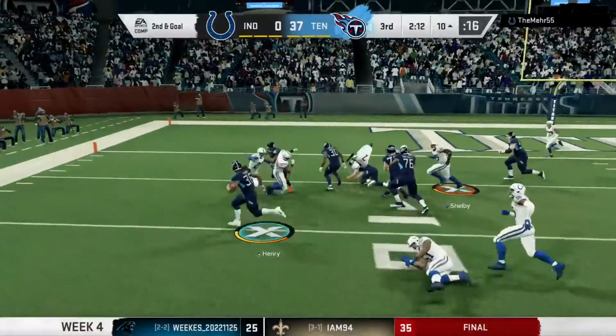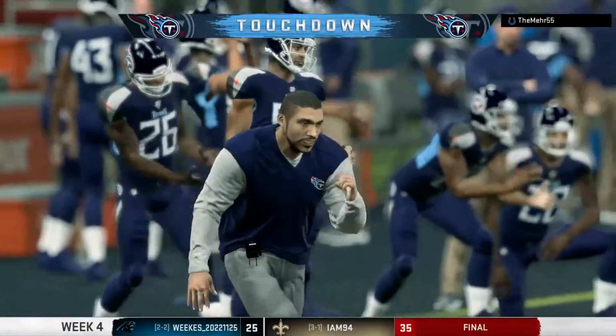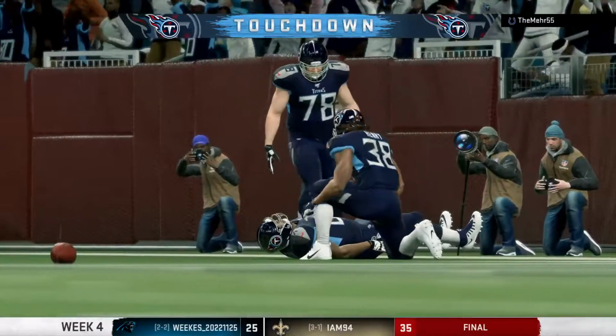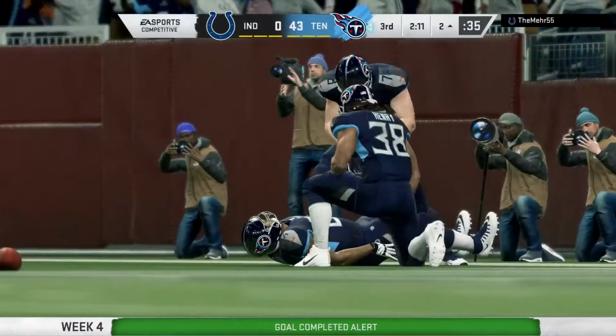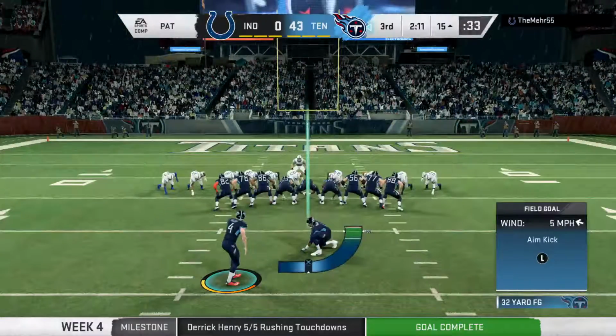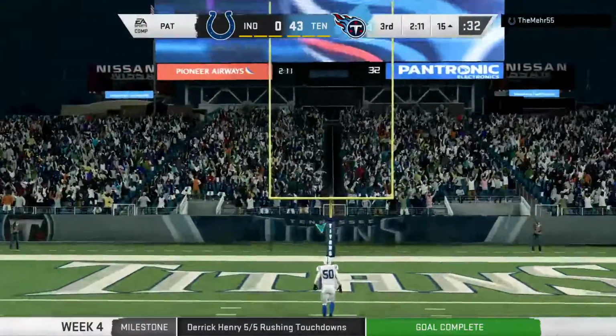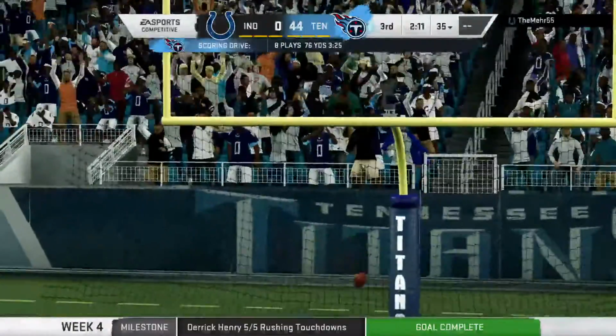This is Henry. And he will score. Touchdown, Titans. Derrick Henry, his second touchdown of the night as his guys continue to put this one out of reach. And he certainly played a pivotal role with those 2 TDs and why they're up on the scoreboard right now.